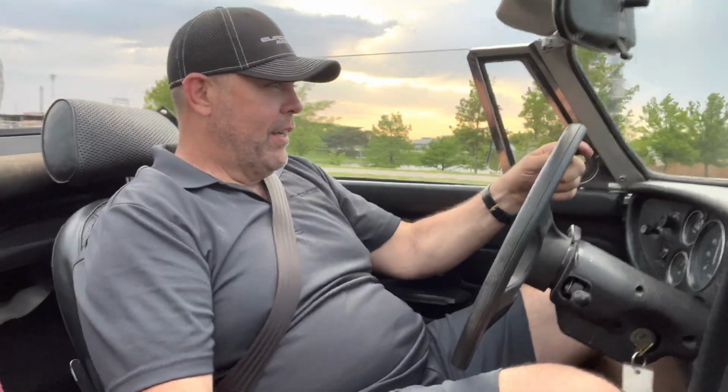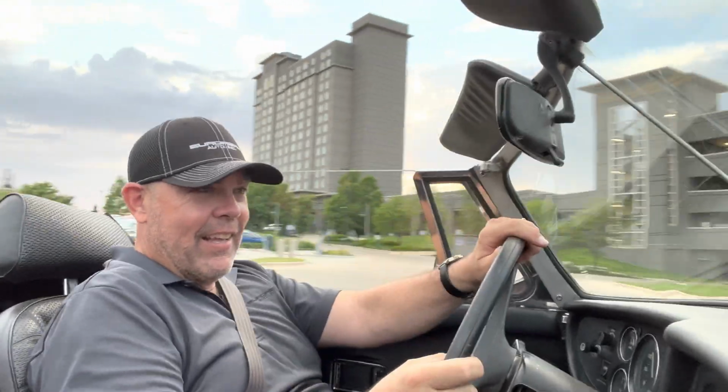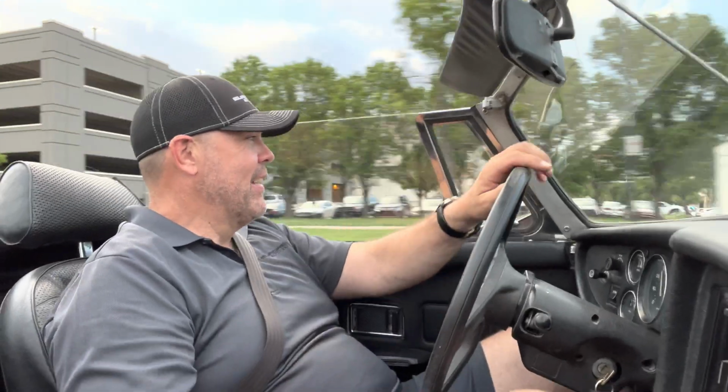Here we go. Our little S turn. Woo! I like it. This car just puts a smile on your face. It does. I like this thing.